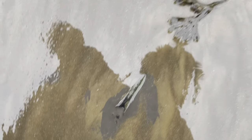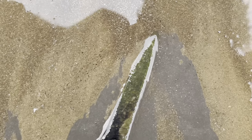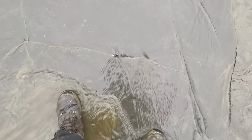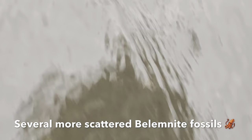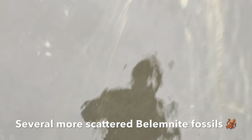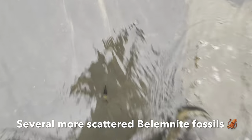Had a belemnite earlier in the video, but this is quite a bit bigger, a bit of a different colour as well. It's got a nice green tinge to it, probably from being eroded. Quite a few more belemnites here as well. So there's one that's worn away, another little one, and another. A couple more.